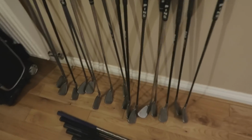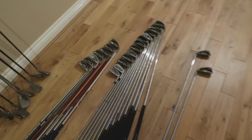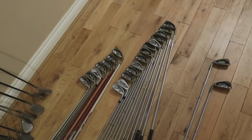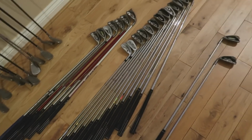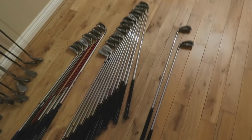All these ones along the wall here are all fixed. This is the amazing thing, most of these on the floor aren't, these are just genuine clubs. Now they're still demo clubs because they've still got lie angle and I think a degree number on the bottom of them, but these are regular conforming shafts. The shafts go into the head, they're the right length, they're glued in, so you could use this in competitive play, which is the important bit.